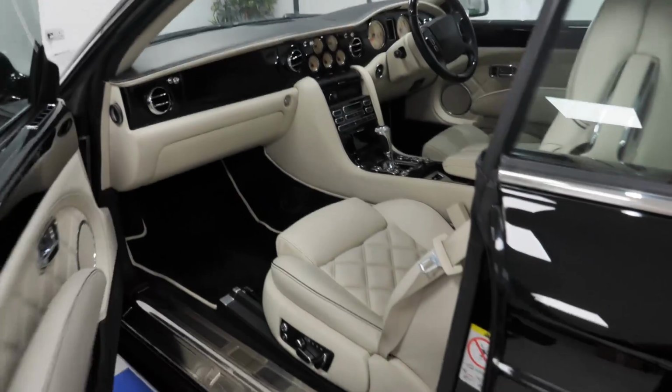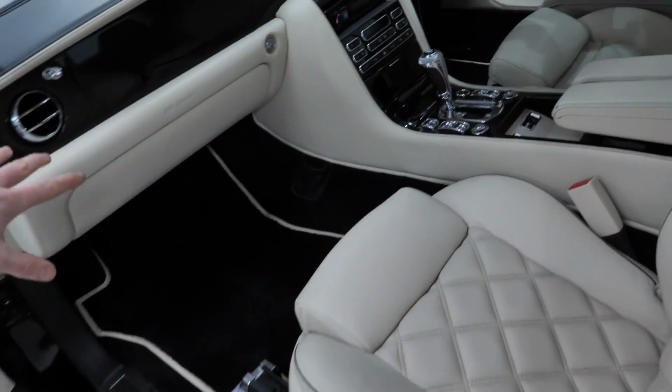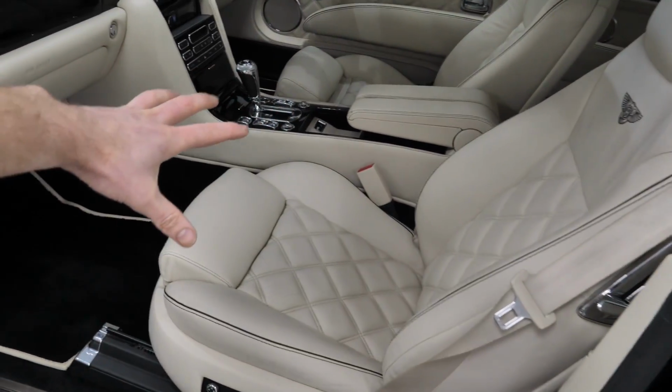So back to the interior. This has now been cleansed. The leather is sorted. The carpets are done. The dash, the leather on the console, the top leather, the headlining, leather is now waiting on protection. So I'll probably jump into that now.